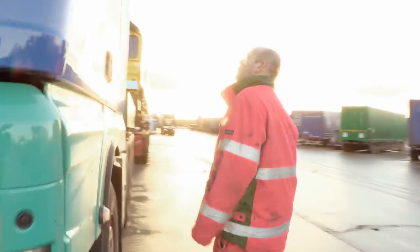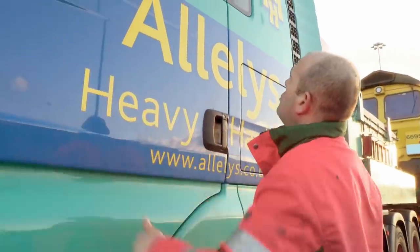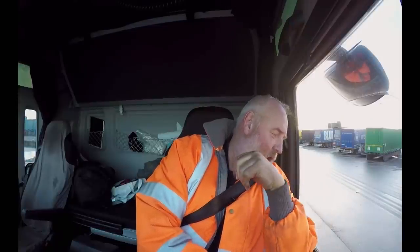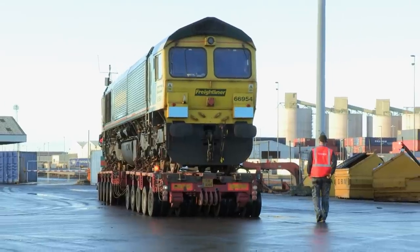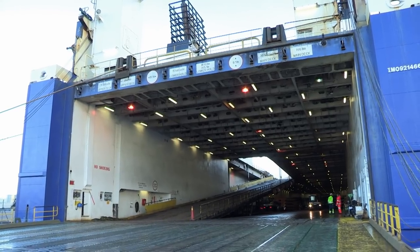Okay, so we're ready to load you now. What I'd like you to do is just pull around the corner and you're just going to reverse on the ship. Middle of two lanes, starboard side. Okay, sir. Okay. Terry has to reverse the loco up the ramp at a maximum of 4 miles per hour.